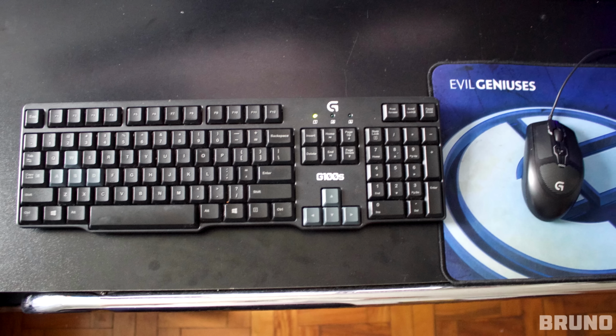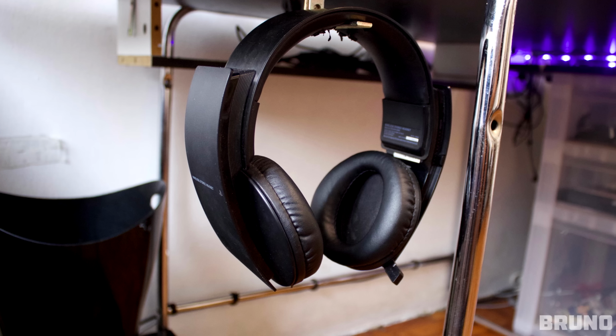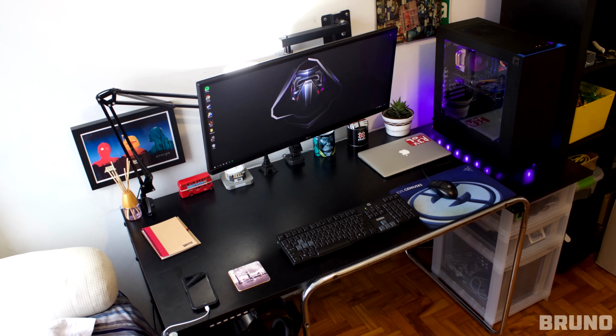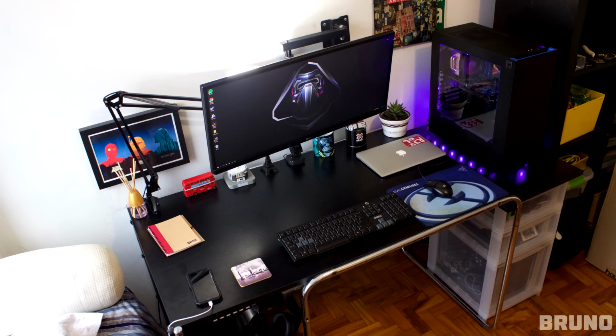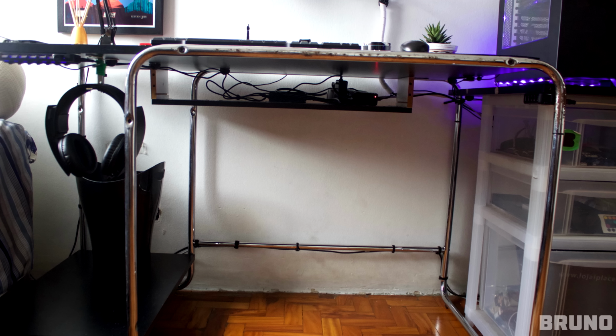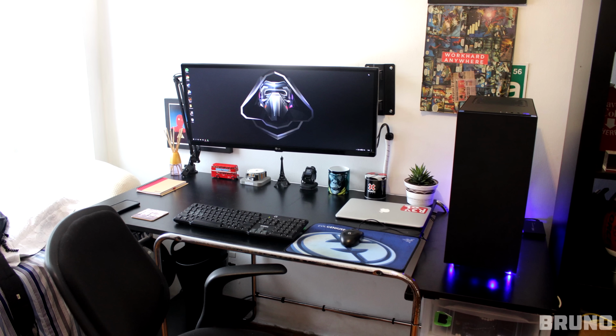We also have a Logitech G100S keyboard and mouse combo. There's also a Sony Pulse headset hanging from a self-made headphone hanger and a boom arm that's holding up a microphone. Or at least that's what I'm assuming. At least when you built the desk, you didn't forget to make a dedicated place for cable management. Although it's not the prettiest desk I've seen, it sure as hell has its usefulness.